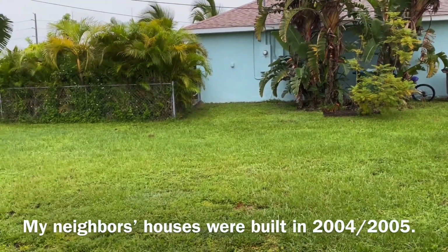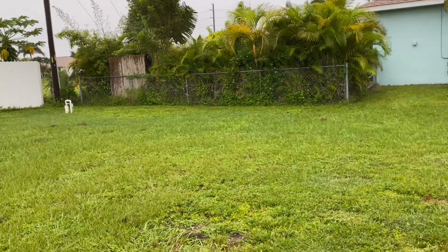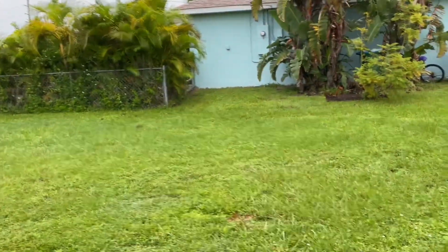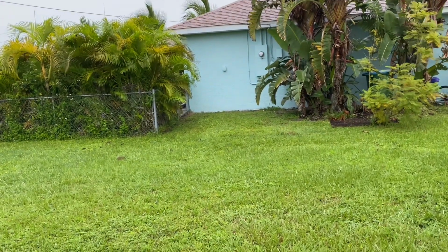Now with me being on city water, I've never been through a hurricane with city water. So hopefully, even if the power does go out, I will still have water. Of course, not hot water, but hey, as long as you can flush toilets and get something to drink, unless we go on a boil water notice.